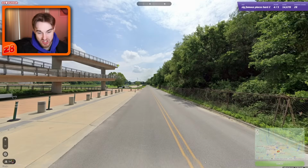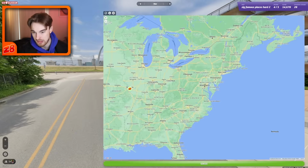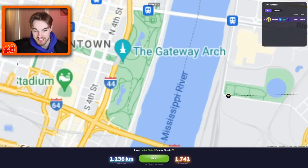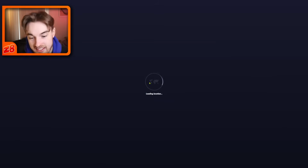Now, look in this direction. Very difficult. Unless I could have seen the river, it would be very difficult, I think. But yeah, let's plonk back here. Of course, our score's only going to be 1.7k, and it was indeed right there. Yeah, okay. I have seen pictures of that. My friend recently went to visit that, so unlucky.